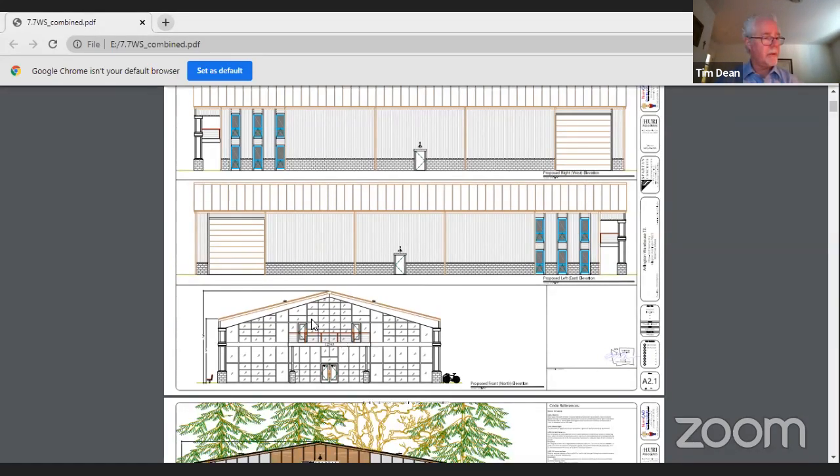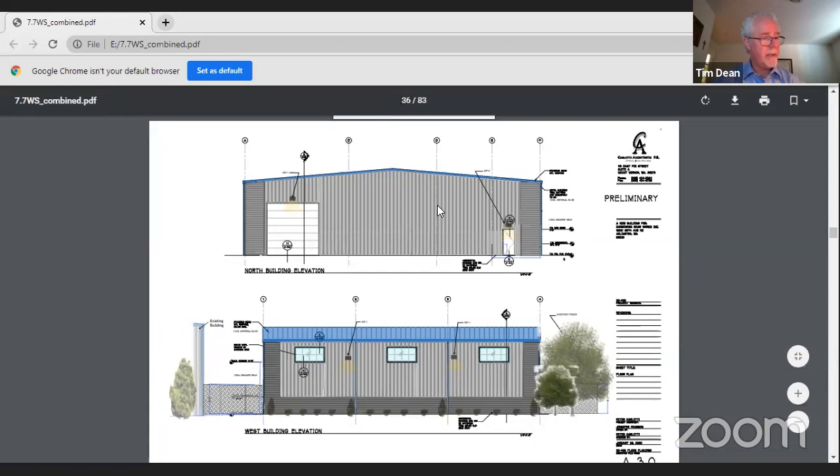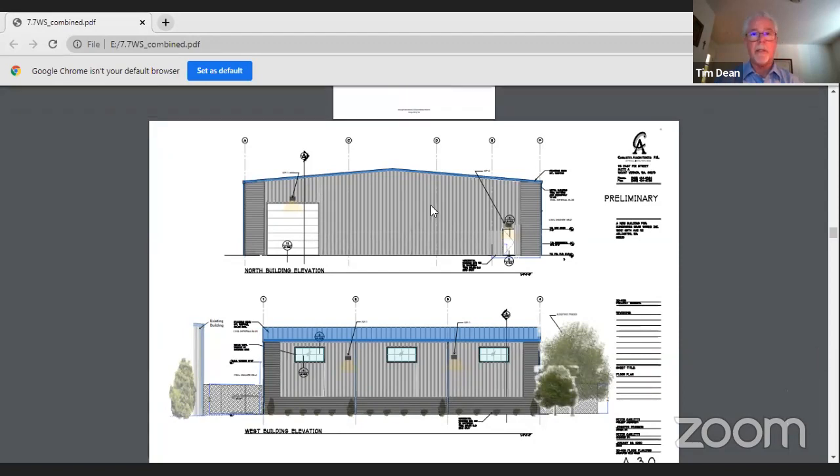No other questions or comments on workshop item number 1. We'll now move on to workshop item number 2. That's going to be Dungeness Gearworks Design Review, PLN number 706.